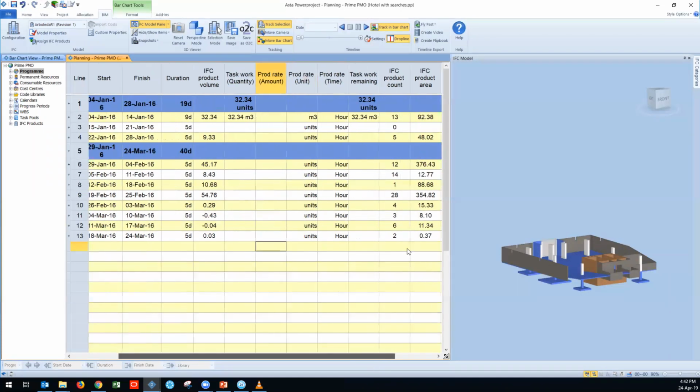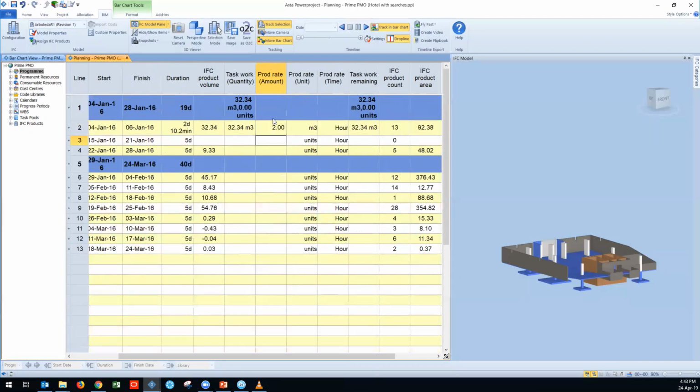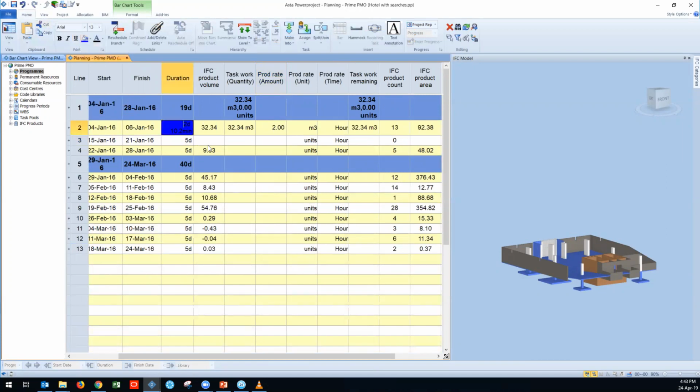So these are my cubic meters, and now I'm able to select whether we are going to work per hour or per day. Let's say we would like to calculate our production rate per hour. Let's say I will add 2 cubic meters per hour. So it will calculate the duration. Okay, how much time period do I need in order to complete 32.33 cubic meters if I'm going to work 2 cubic meters per hour.